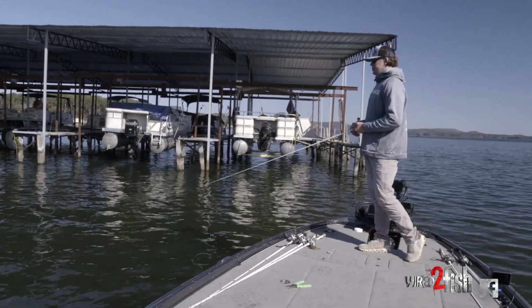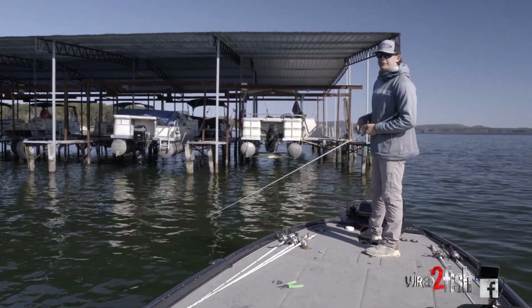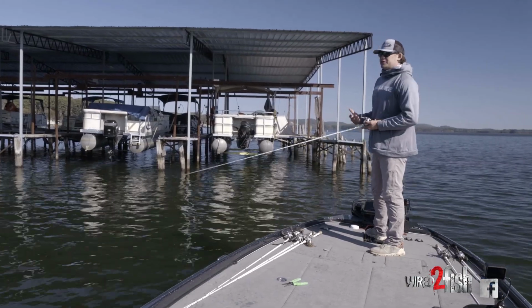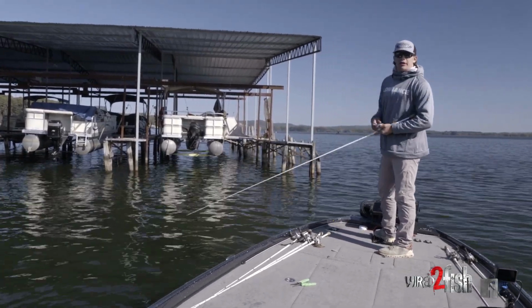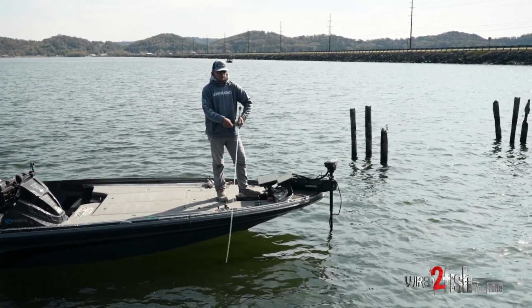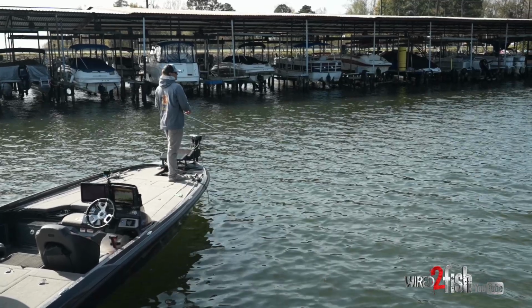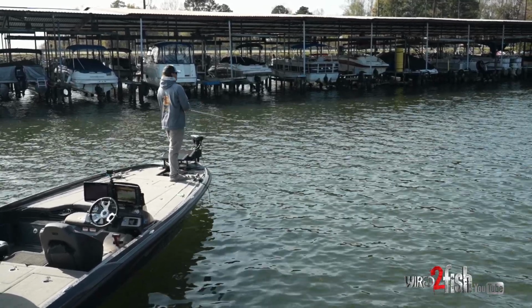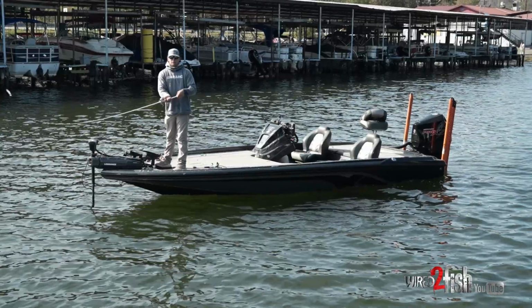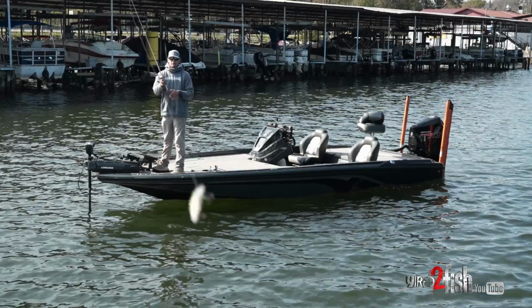So, a big key to jerkbait fishing is the retrieve. And the crazy thing about it is, one day you can go out there and you can't work your jerkbait fast enough and you're catching fish all the time. And then the next day, you literally have to twitch and let it just pause for a long time. It all depends on finding that right speed and pause with it.